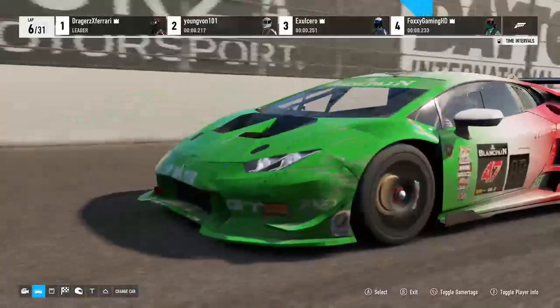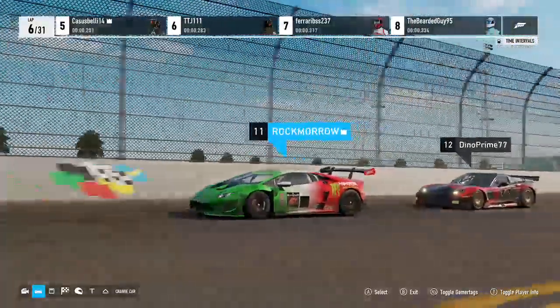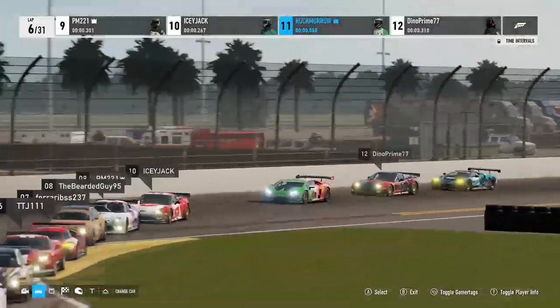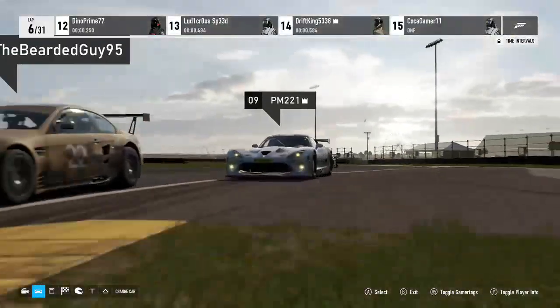And just in front of Dino Prime, you have Rock Morrow. Rock represents the Raven West team, which split off from Rebel Racing. He's also in the Lamborghini. In front of him is Icy Jack, in another Chevy. Again, one of those from Rebel Racing, as we said.